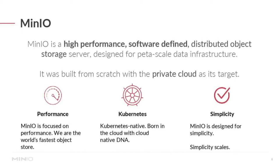So why are we talking about MinIO in conjunction with Veeam? For starters, MinIO is widely considered to be the fastest object storage in the world, and that's going to drive those fast restores that you need. Secondly, MinIO is software defined, so like Veeam, that means we run on commodity hardware, so you can cut cost and performance and have them blended as necessary.